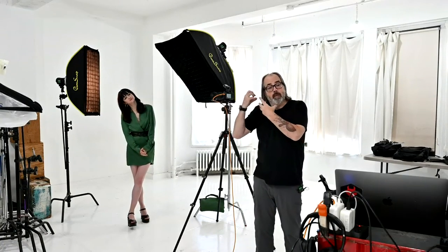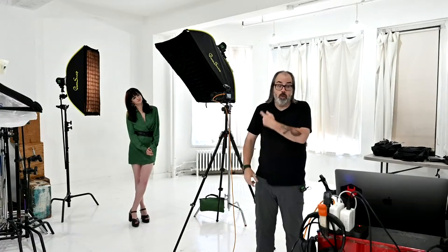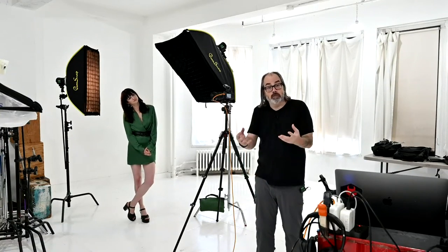The other thing is that a hard light, in other words, a specular light is going to blow out more, which means that if it does touch her skin or it does touch something shiny, like a lot of people's hair is shiny or her dress is shiny, you won't get detail. It'll blow out. You'll get basically no detail because you're using a specular light.